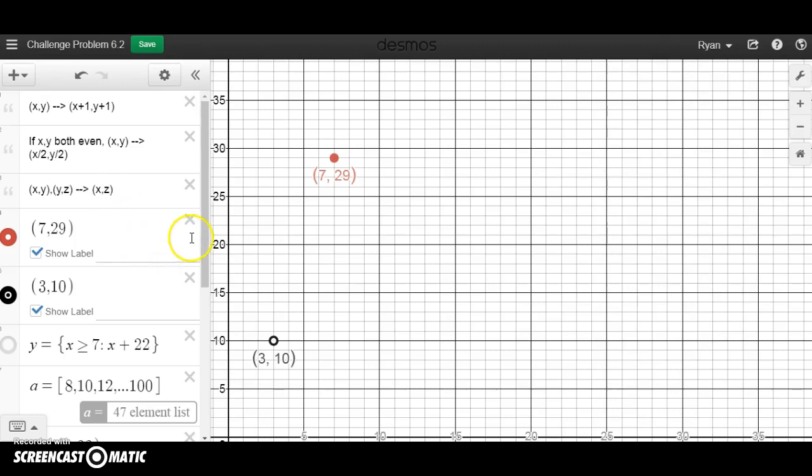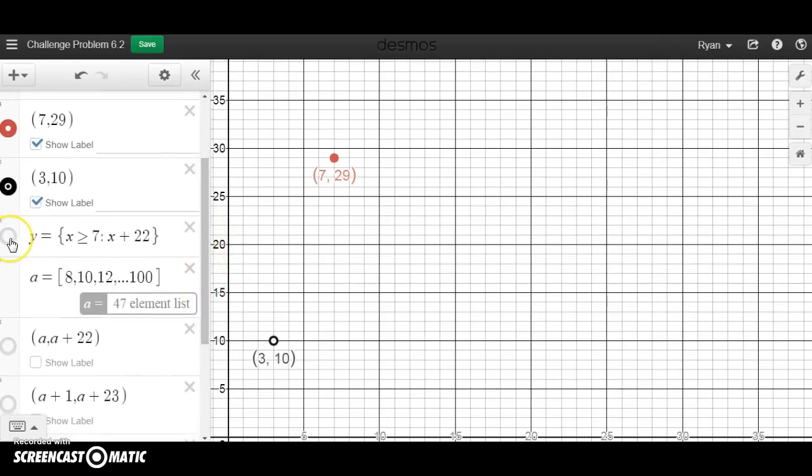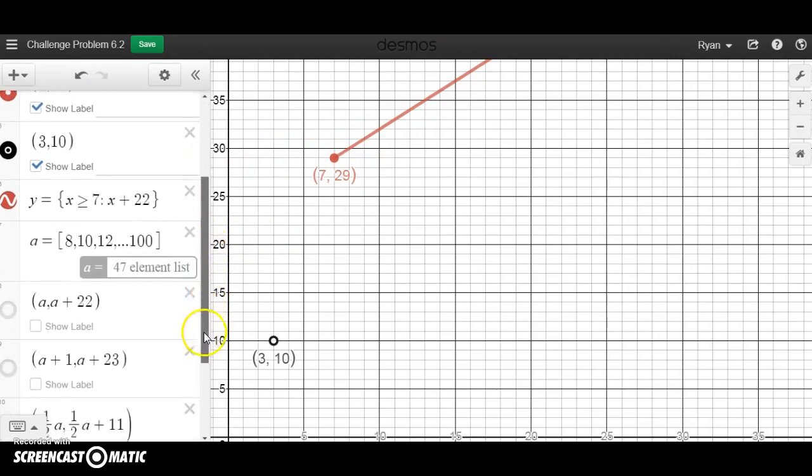I created a setup here to kind of organize my thinking. The first thing I thought was that anything that appears along this line, I guess it technically would be a ray, the portion of this line where the ordered pairs are bigger than 7, 29, could be birthed by this rule. By using that first rule, the rule that says that if you add 1 to the x and the y coordinate, you would get an ordered pair along this way. And I even have it set up to show you which ones you can get.